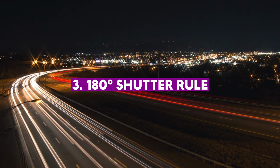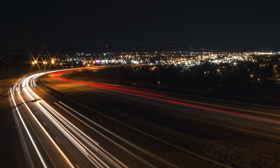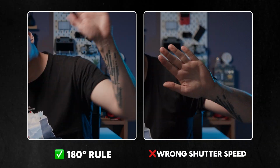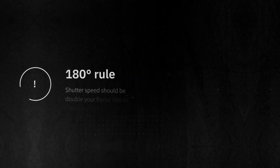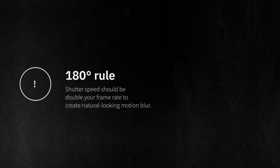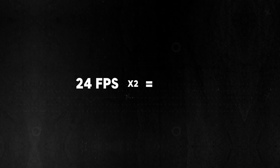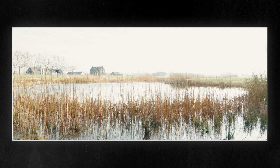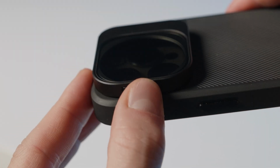Tip number 3. 180-degree shutter rule. This one's about motion blur. To make movement in your video look natural and smooth, not choppy, you want to follow the 180-degree shutter rule. It basically means your shutter speed should be double your frame rate. So, if you're filming at 24 frames per second, set your shutter to 1/48th or 1/50th. In bright daylight, you'll need an ND filter to make this work, which is why I carry one.